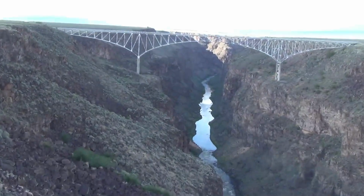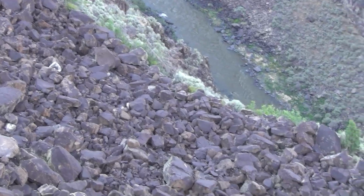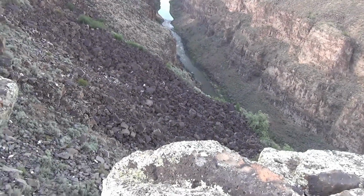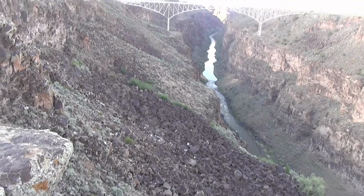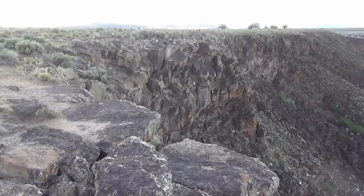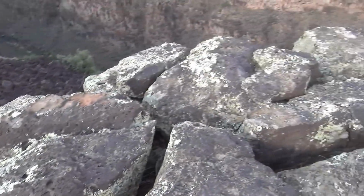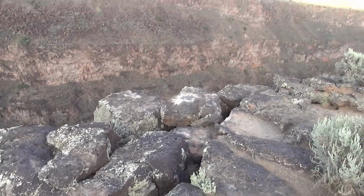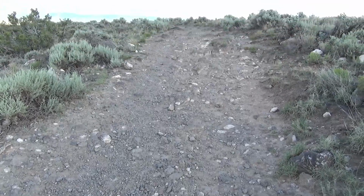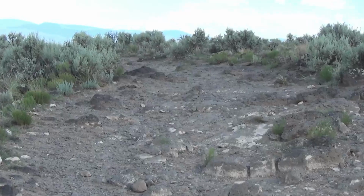You can see a better view where it comes further down here that you couldn't see from the other stop. And it's a good picture to see the massiveness of it. And here there are no guardrails or anything to protect you or prevent you from falling in.